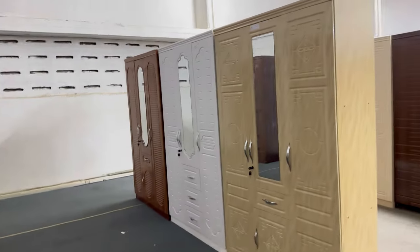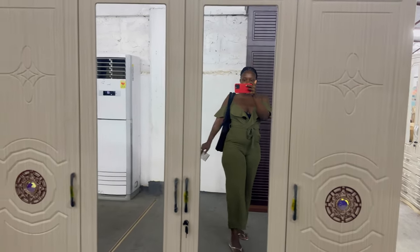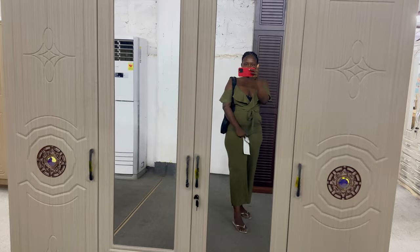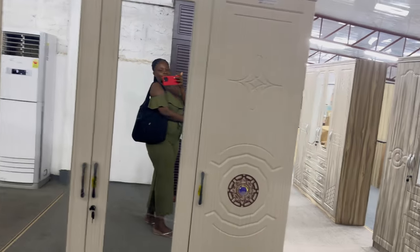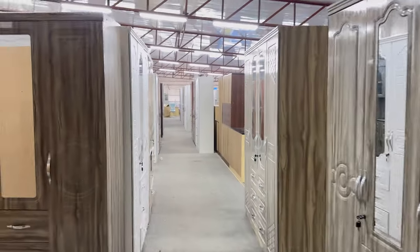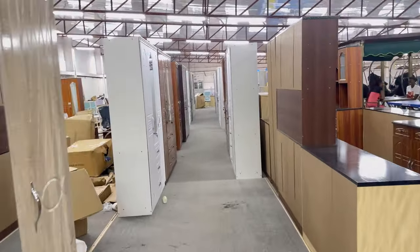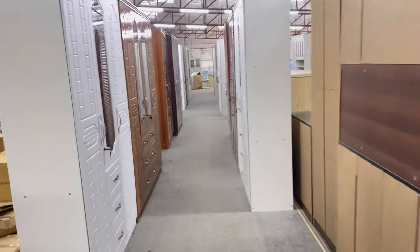So I just posed here to do some fun video. Like you can see, a girl has to check herself out. As you can see, we have different types of wardrobes. The types of wardrobes that we have here are endless. Different colors, different shapes, different types, different prices.